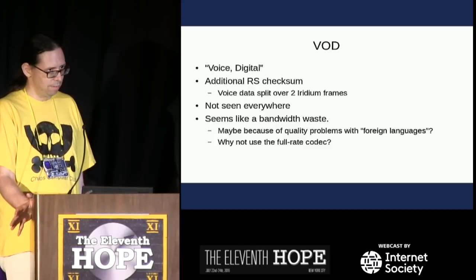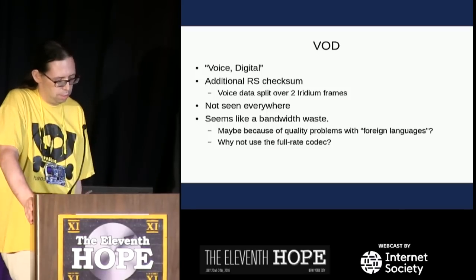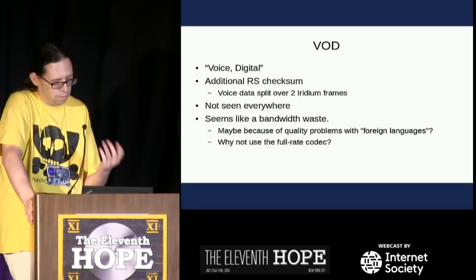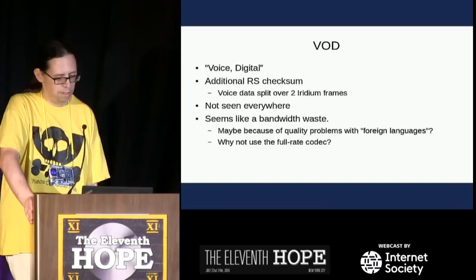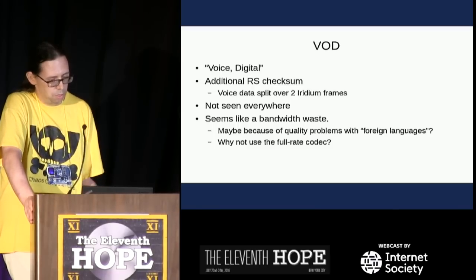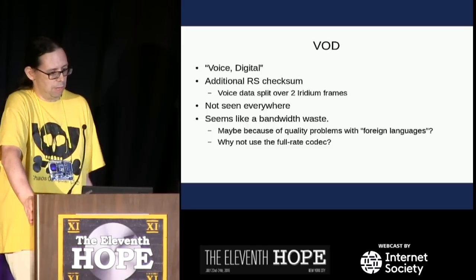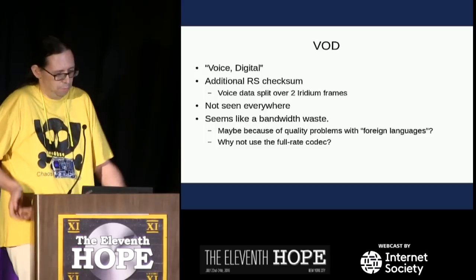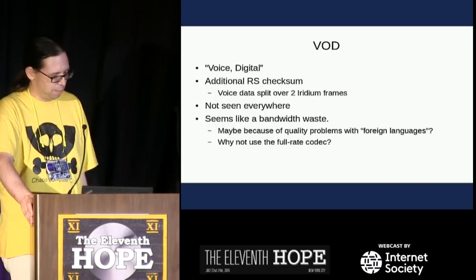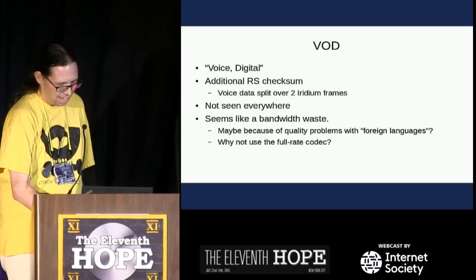One guess is that the Iridium codec has quality problems with different languages than English or so, because some of the stuff we see in there sounds like Russian. But I'm still not clear why they wouldn't just use the full rate version of the same codec, which uses exactly twice the bandwidth, so that would be ideal for this scenario, in my opinion, but they do it this way. We don't have a voice sample of this, because I don't think anyone here speaks Russian.